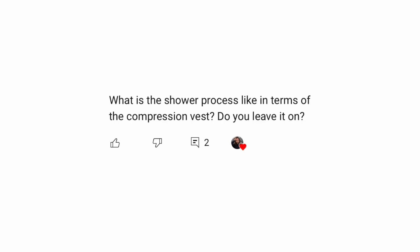All right, so the next question, what is the shower process like in terms of the compression vest? Do you leave it on? So like I said, in the first week, I left it on. The surgeon did have a paper that they sent me home with that said after 72 hours, you could take the vest off and shower without it. I had this panic of, I didn't want to do that. I was going in for my first checkup after 1 week. So I kept the vest on, even though it said the 72 hours, just because I wanted to wait till the surgeon saw my chest for the first time before I felt comfortable with taking it off. At that 1 week, he told me that I could definitely shower without it.